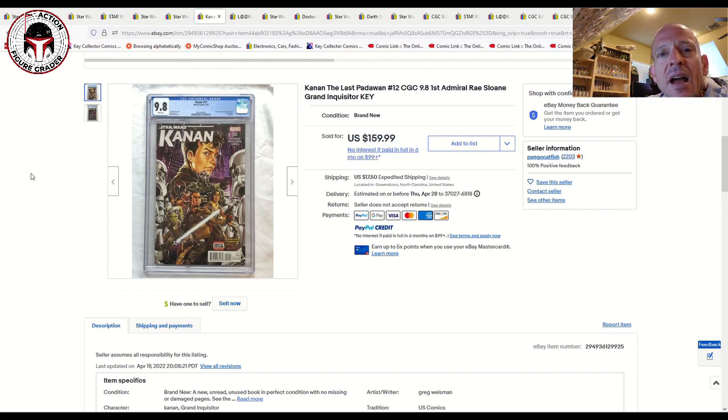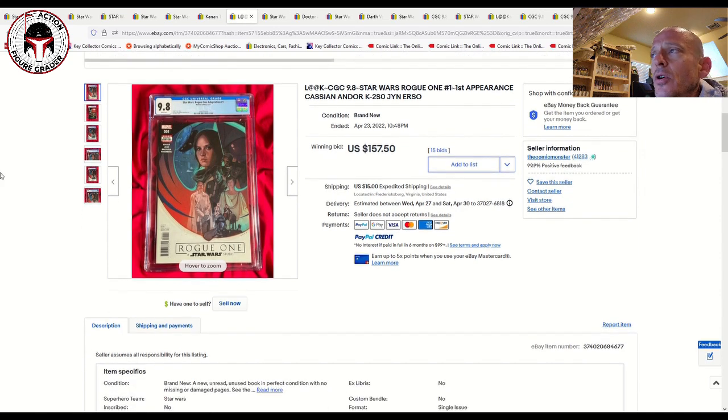So if you can pick it up for that 150-ish price point, that's a pretty good deal, and it allows you to get a Grand Inquisitor comic book without spending the same money that you'd have to spend right now for Darth Vader number 6 with the first full appearance, which is going for $350 to $400 now. Just another idea in case you're looking. And this is one I've got in my collection because I think it's a great cover, and it's nice to have another Grand Inquisitor book.